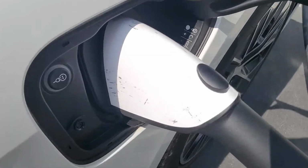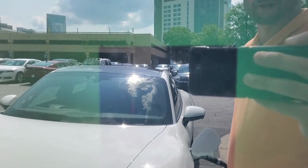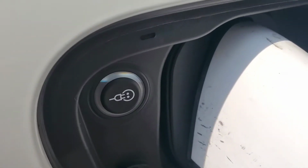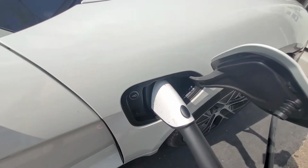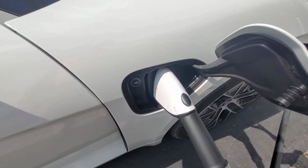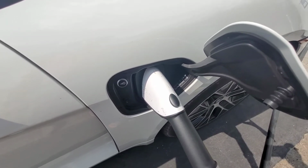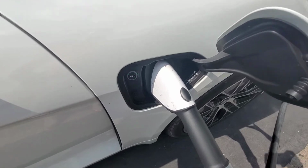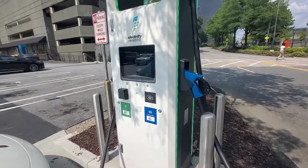All right, we're now plugged into the Taycan, and you'll see it's connecting to the vehicle up here. It does take a few minutes to talk to it. Payment is authorized because I have plug-in charge. I'm on the 150 kilowatt. And you'll see here that light is white and it will turn green once we're charging. And there it goes. Green light. Up and running. We made it.